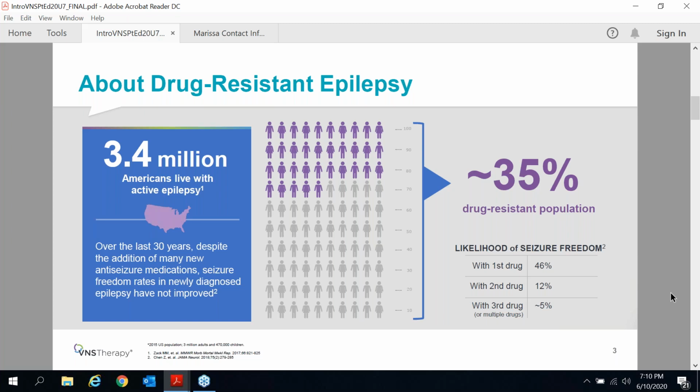What all of this means is that about a third of people with epilepsy have something called drug-resistant epilepsy. Drug-resistant epilepsy is essentially a fancy way of saying that someone has seizures that are continuing despite trying several medicines. Over the last 30 years or so, despite quite a few new seizure medicines coming onto the market, and a lot of those work in several different ways, this 1/3 number, about 1/3 of people with epilepsy that fall into this drug-resistant population, has not changed. So about 1/3 of people still continue to have drug-resistant epilepsy. So what does that mean?